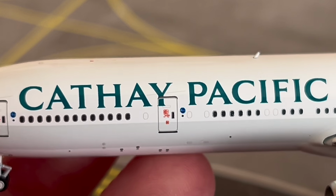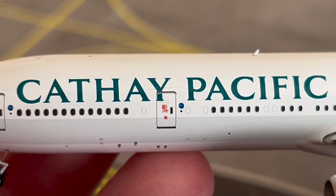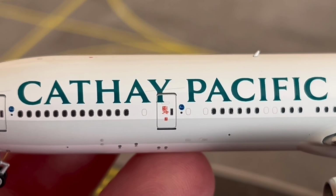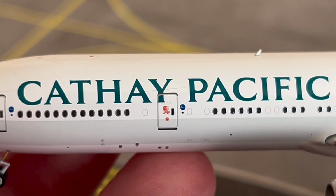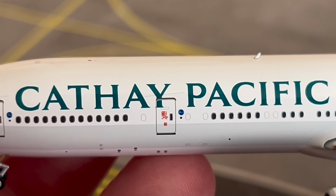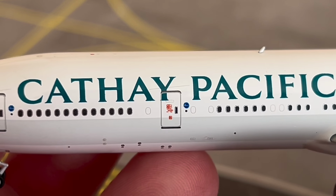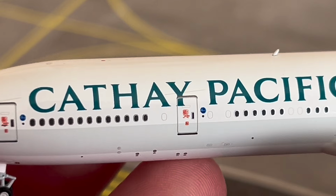And of course I think the older titles are very small, a bit like the Korean Air titles on the 350 for some reason. I don't know why they went ahead and put the very small titles. I believe maybe they're anticipating the new livery to be on their 350s. But back to Cathay Pacific.